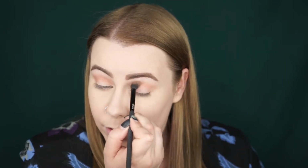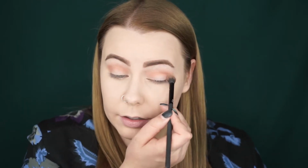But this is originally, I think, $18 for this palette. So you're paying $4.50 for each of the eyeshadows. I got it for $13. I think that's about as intense as we're gonna get it. So I'm going to take a smaller brush and go into that dark brown and put that on the outer corner.